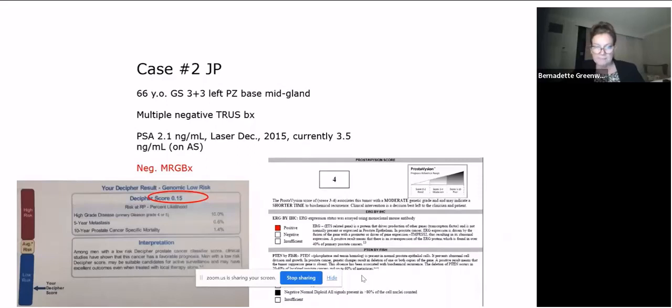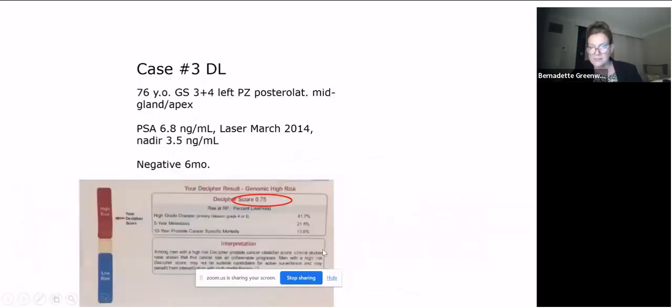Then look at this guy. Negative 6-month biopsy. I'm not going to say it was predictable, but he was low risk by all accounts. So unsurprising that a 6-month biopsy would be negative. Next patient, this person was treated in 2014.